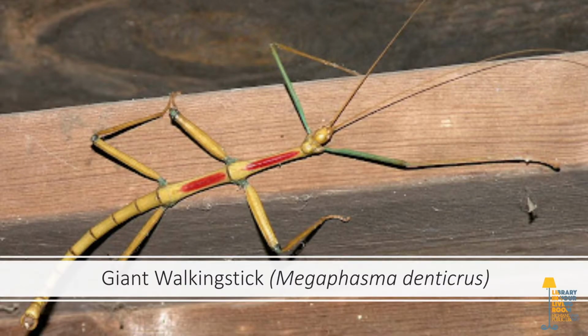All right, our first bug up for today is the giant walking stick. Its scientific name is Megaphasma denticrus. So as you can see, these bugs are really long and skinny. They can get up to 6 inches long, so they're pretty big for a bug. And they use their bodies as camouflage. When you're looking for these in the wild, they're going to look almost exactly like a stick, so you're going to have to keep your eyes wide open to spot these animals. And they like to hang out among trees and stick piles because it helps them blend in.